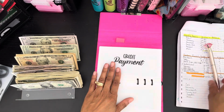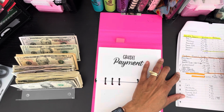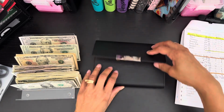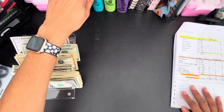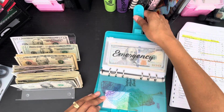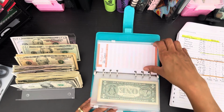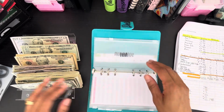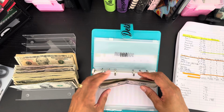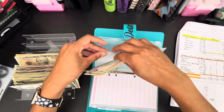So we have that for the Synchrony. We have this one too. All right, now we have our HOA, which is $75. Let's go ahead and get that. I'm going to have to figure out that Synchrony later. All right. And HOA is in here. So now it's all coming back to me. So the HOA gets $75. It gets a 50, a 20, and a 5, right? Yep. So that's 75.